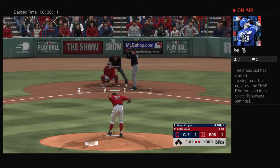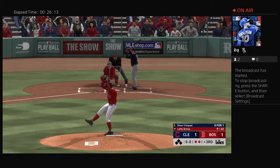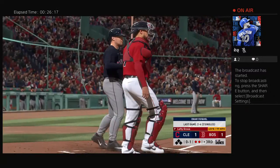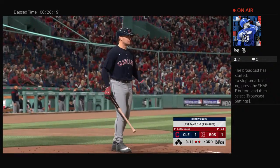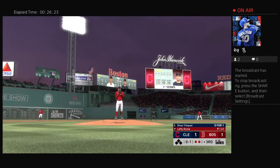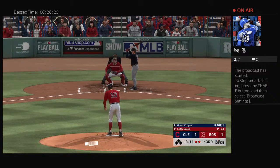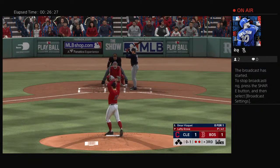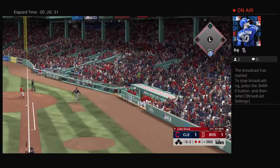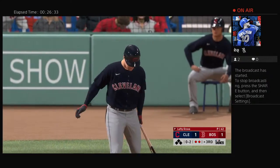First offering on its way. Down the first baseline. This gets foul. It's 0-1. 2 out, nobody on. Another one fouled off, and he's quickly behind 0-2.